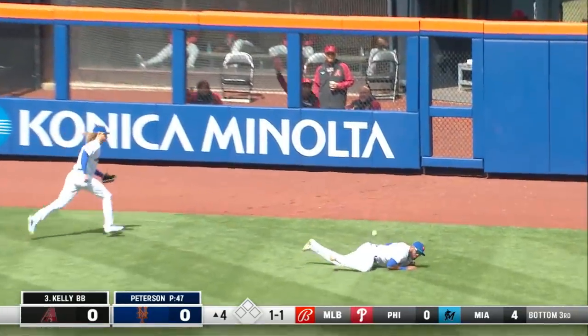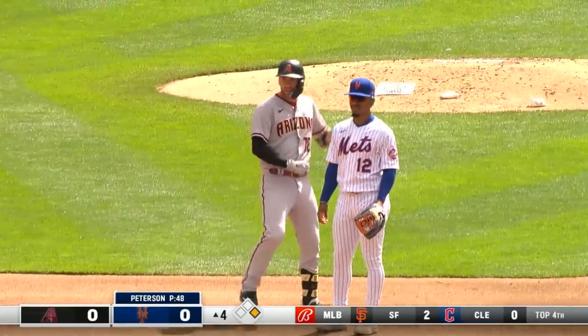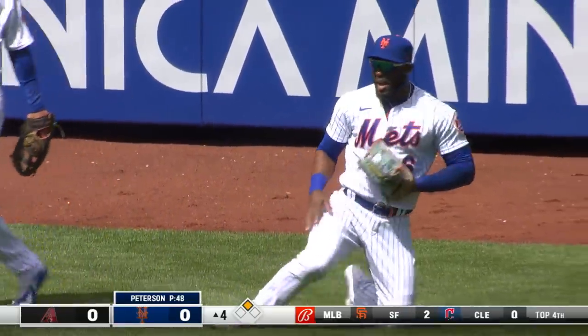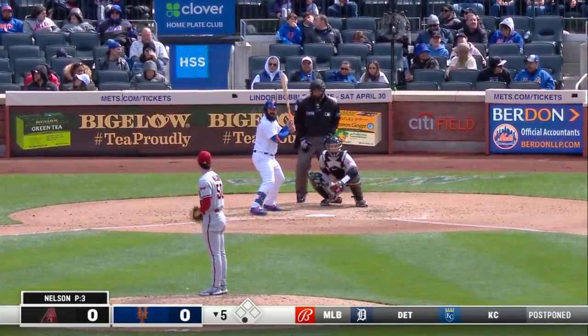Hello! Oh. And he can't find it. It drops in. It hung up there forever. And that's a base hit for Carson Kelly, his first this year. When you're 0 for 19, you'll take what you can get. Guillorme the start at second. He walked his first time up.